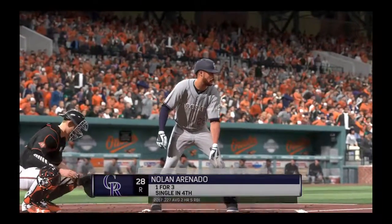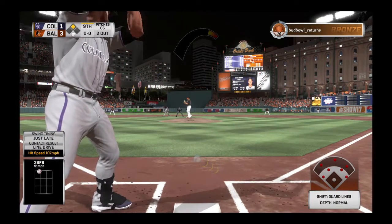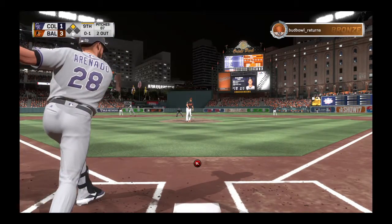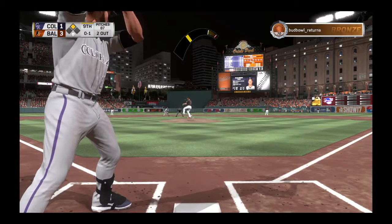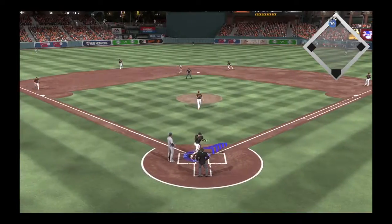Ready once again, Nolan Arenado. He's got a hit in 3 at-bats to this point. Ready to deliver. Here's the first pitch. And this one's chopped foul right at home plate. Comes set and the 0-1. In the dirt here.